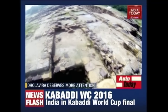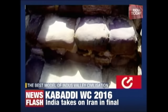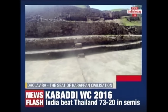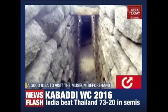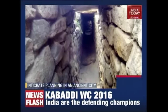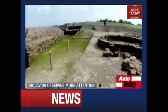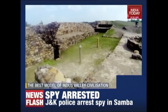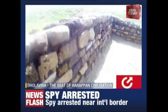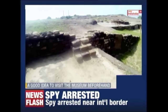Here were the ruins of a civilization with town planning that can put modern cities to shame, literally in the middle of nowhere. The engineering shown in water harvesting is staggering, with several dams, drains, and reservoirs incorporated in the town planning. Dholavira remains one of the best model cities of Indus times, showing the seven significant stages of culture.